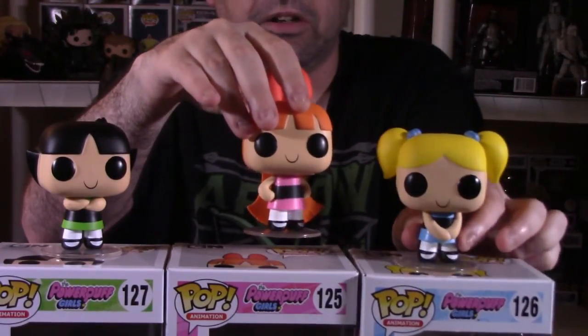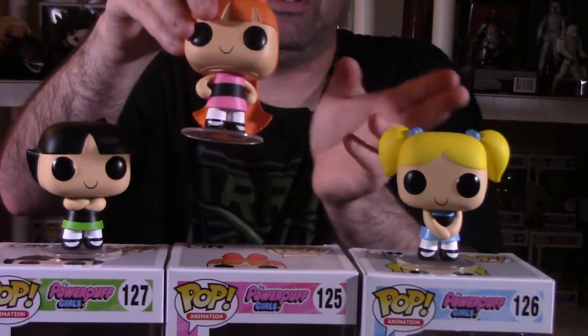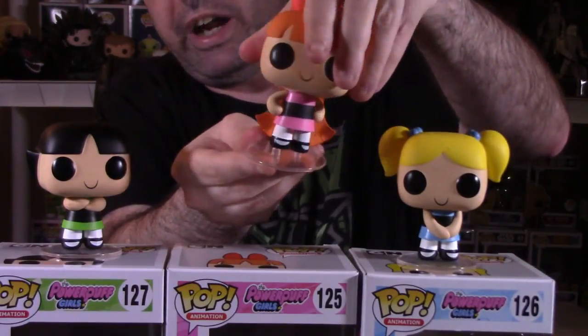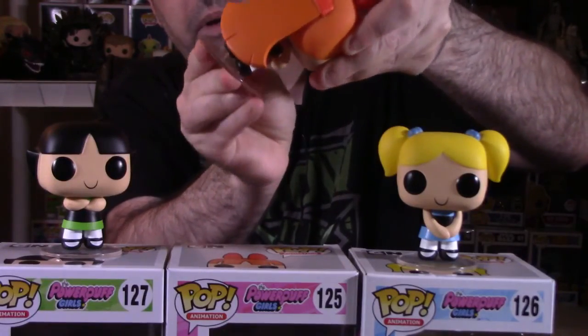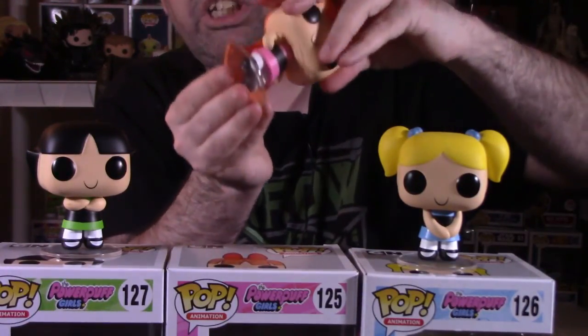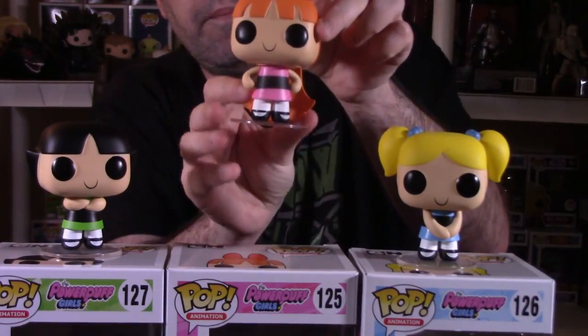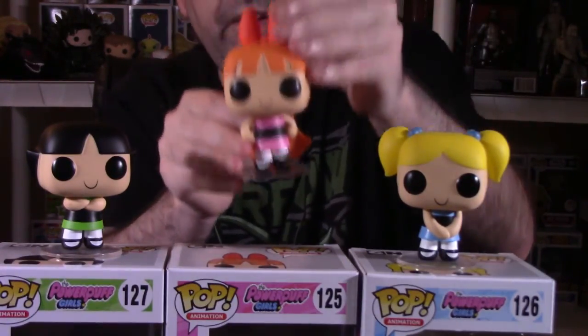Now let's take a look here at Blossom. Now she's very similar, excuse me, very similar to Bubbles. She has the double post. She's a little more tricky because her hair has this gigantic ponytail that can get in the way of her posts, of her feet. So you have to use a little pressure to get her back on her stand here. But another great representation of the Powerpuff Girls, in this case, Blossom in figure form.